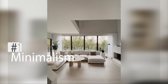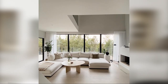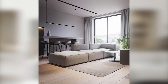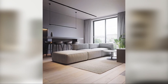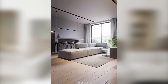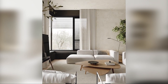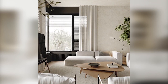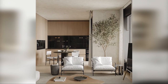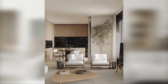1. Minimalism. Minimalist interior design is characterized by clean lines, simple forms, and a limited color palette. The focus is on functionality and simplicity, with an emphasis on high-quality materials and a lack of ornamentation. It is very similar to modern interior design and involves using the bare essentials to create a simple and uncluttered space.